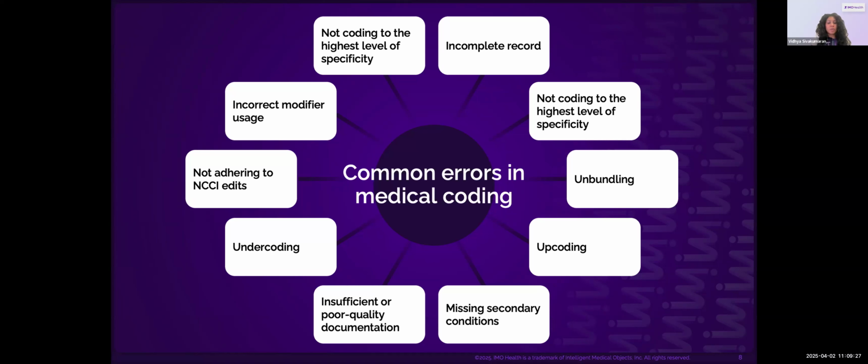Specificity errors can appear frequently. Not coding to the highest level of specificity means using general codes when more specific ones are available. For example, using a general diabetes code instead of a type 1 diabetes with specific complications. This impacts reimbursement and clinical data quality. Modifier usage presents another common challenge. Incorrect application of modifiers, those that provide additional information about procedures, can also lead to denials or improper payments. These small details make a difference in how claims are processed.